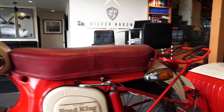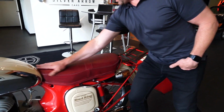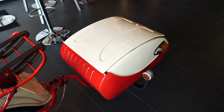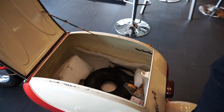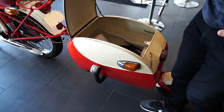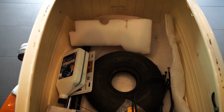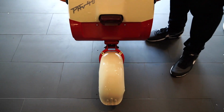I'm going to show you just how sweet it is, how comfy the seat is, and my fantastic motorcycle handling skills. The trailer is most advisedly converted into a cooler where you could bring your long necks, your white claws, your Bud Lights, and your Bluetooth waterproof speaker.